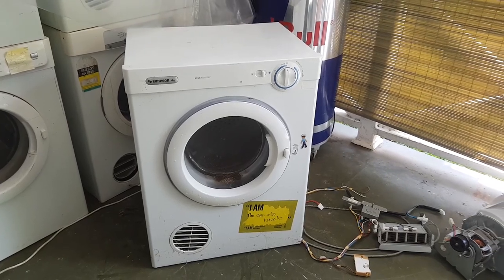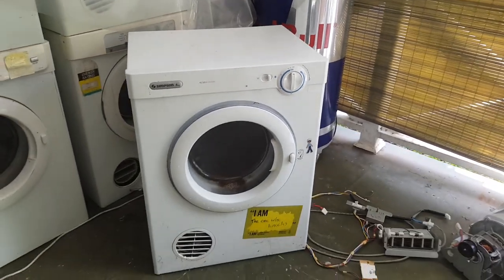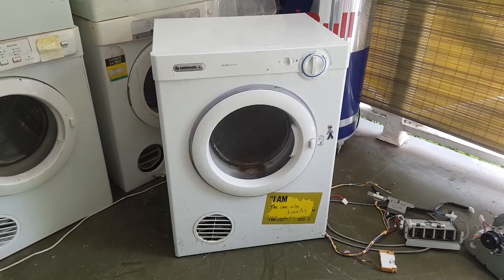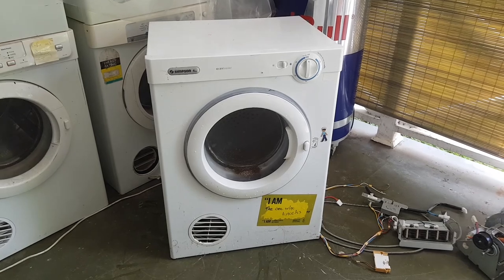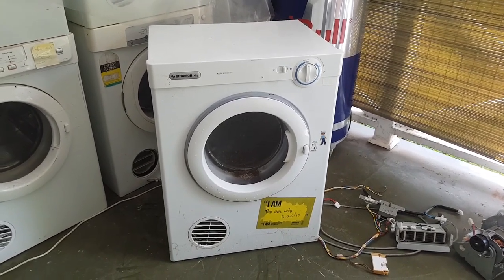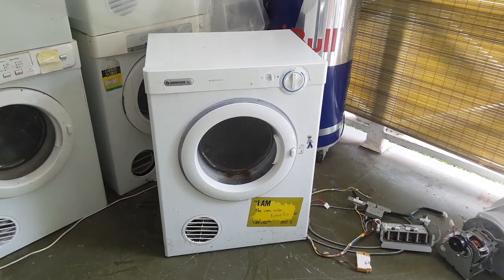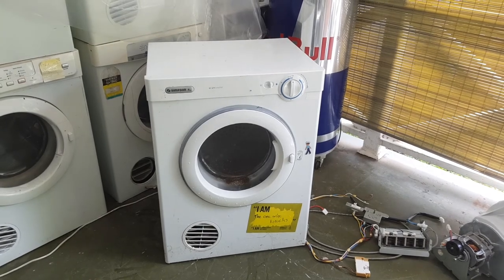You need to replace the timer mechanism. That thing there needs to be replaced. You need to replace the motor. You need to replace the heating element. You have to replace the door switch. And you're probably best off replacing the entire wiring harness while you're at it. So it's really not worth going to the trouble. You could probably pull a couple of parts off it.